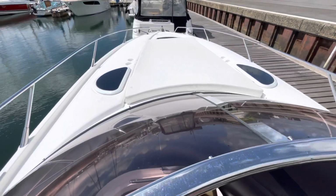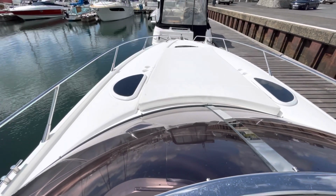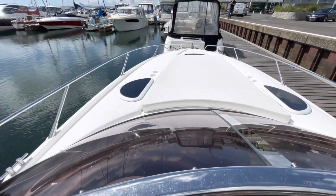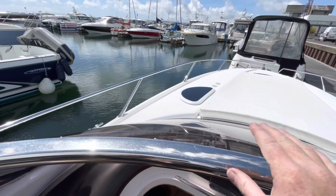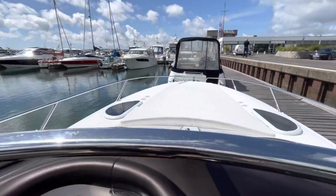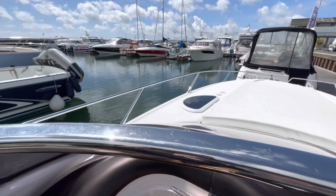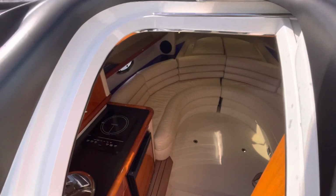We've got the foredeck here with the sunbed. You can see a double sunbed there. There's a stainless steel anchor forward, and some of the Sunseekers were built with a lower pulpit rail. These ones have slightly higher pulpit rails, so you've got a bit more protection there going forward. And then we'll drop down.